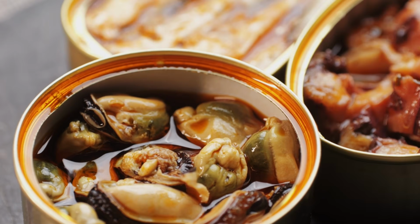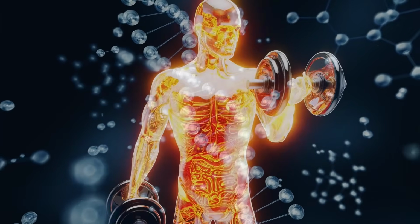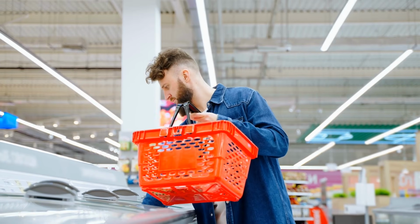Dose: 1 can 2 to 3 times per week. If you're training hard and sweating heavily, you're losing zinc. Replace it with food, not pills. Number 5 is the one that looks like a snack and functions like a meal. Coming up right now. Number 5.